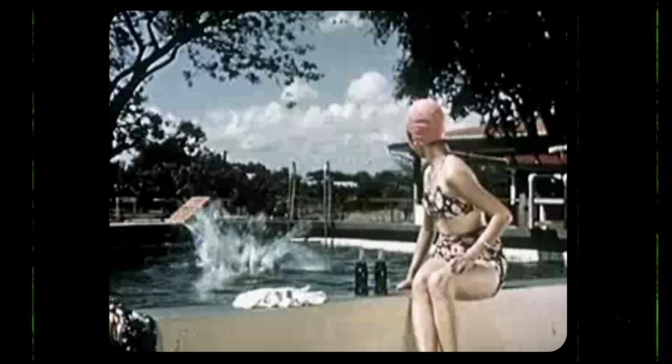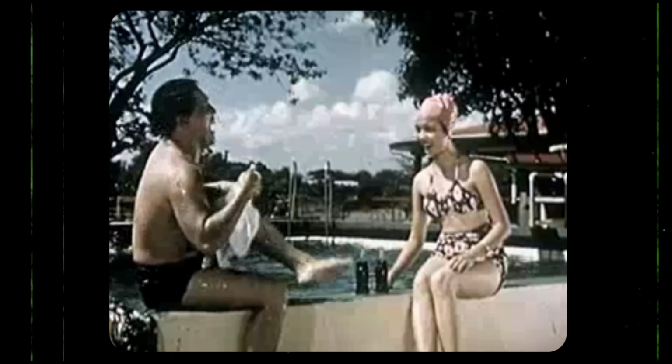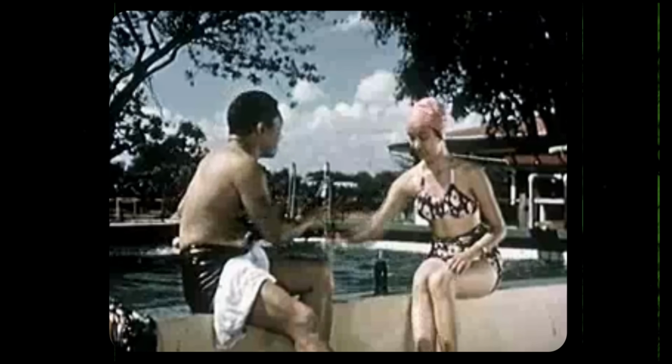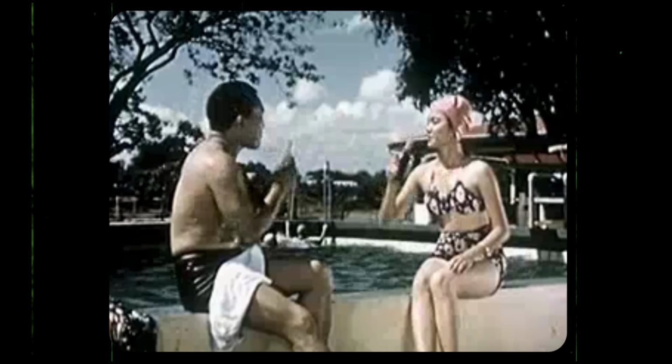Coca-Cola. Always pure, always wholesome, always welcome. Always a trusted old friend. For as someone once said, old friends are best.